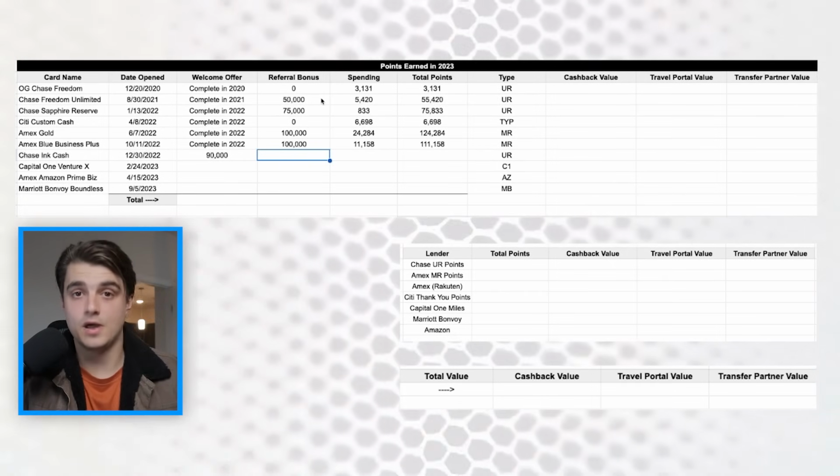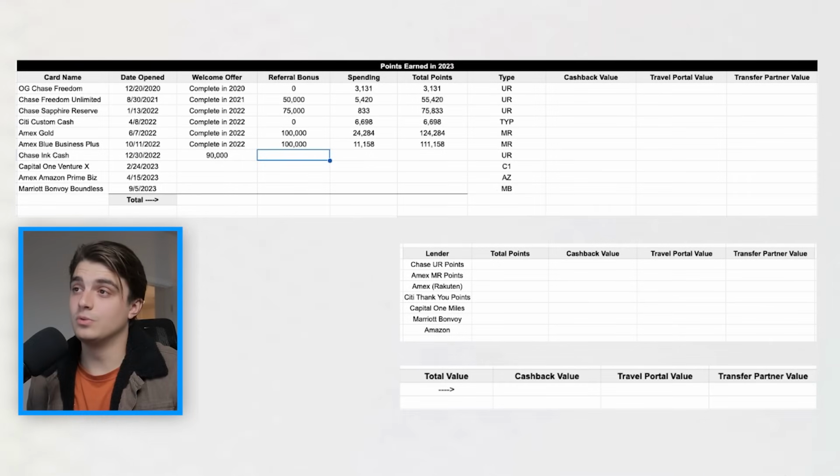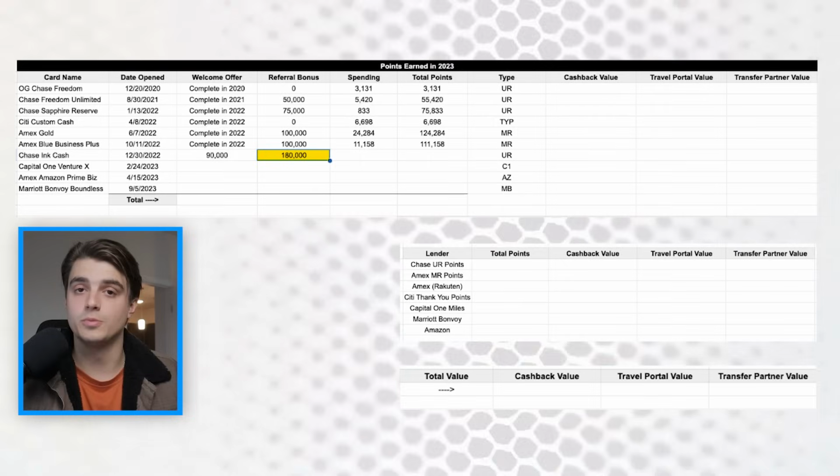And then when we get to the referral bonuses for this card, I already know that this is going to blow a lot of people away, including myself, but Chase actually allows you to earn up to 200,000 points in referral bonuses on, I think, all of the Chase Ink cards. And I wasn't able to quite max mine out exactly, but I was able to accumulate 180,000 Chase Ultimate Rewards points from referral bonuses on this card.